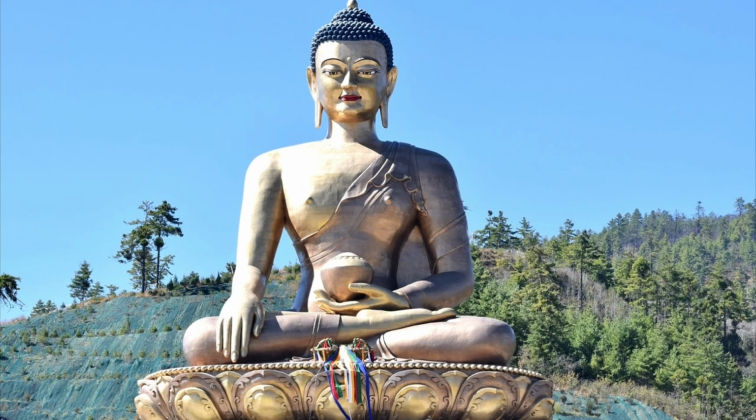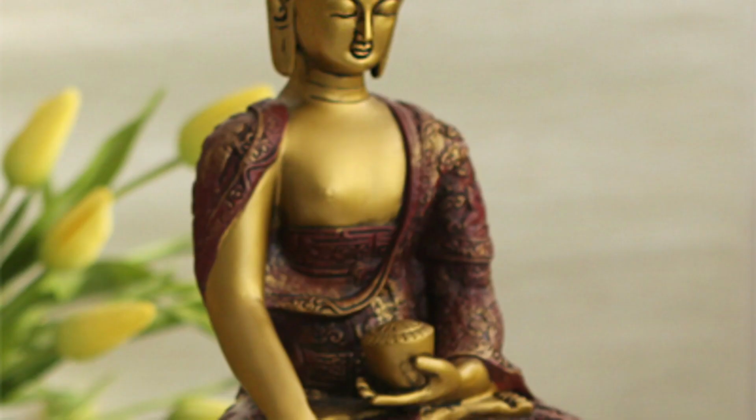Medicine Buddha's statue is often shown seated in meditation, holding an alms bowl with his left hand and his right hand facing outwards, holding a medicine herb. The Medicine Buddha is perfect for those seeking good health.